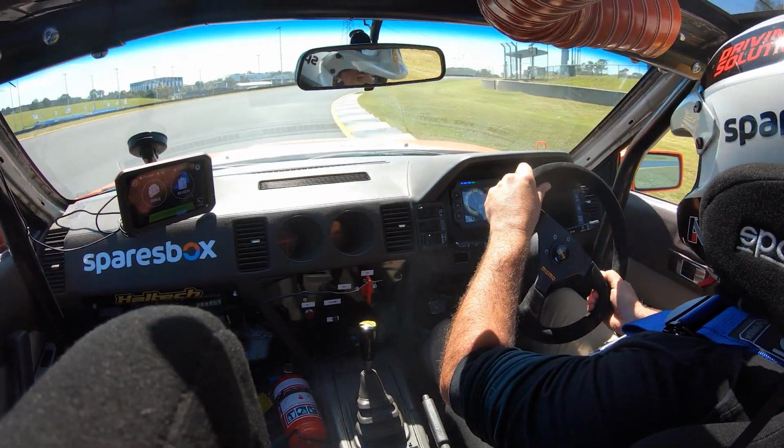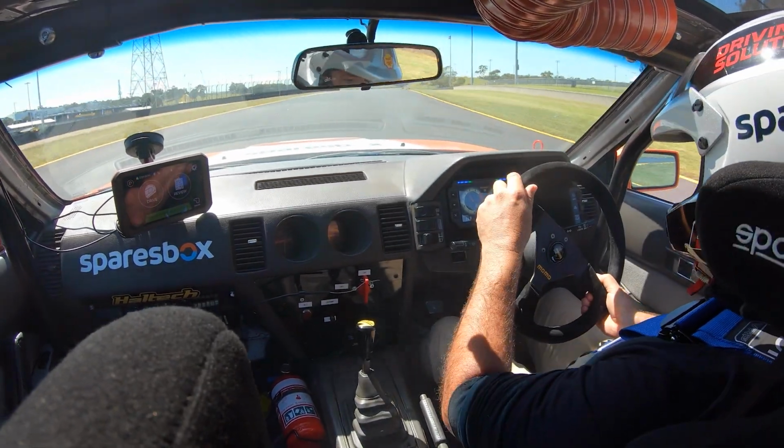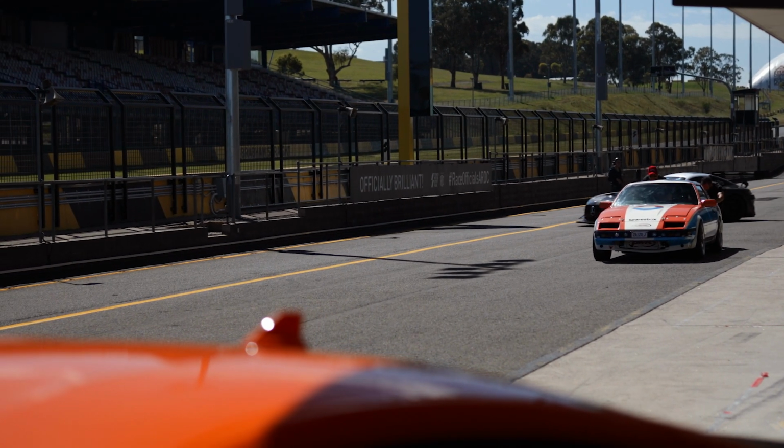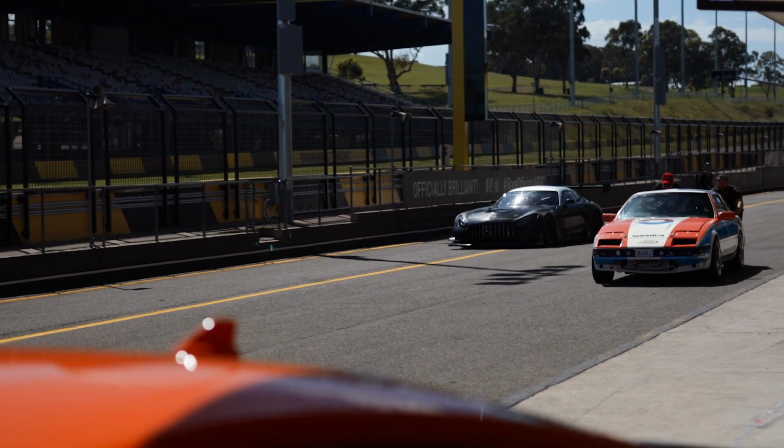After identifying the power steering overheated, we had to retire to the pits, identify the issue, which caused us to finish the track session without power steering. We knew we'd have to fix it before Mount Panorama.